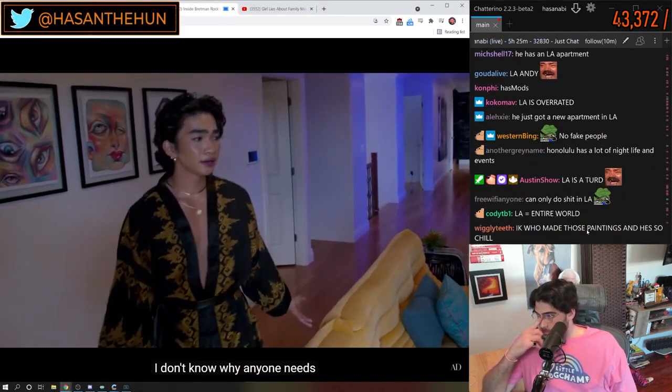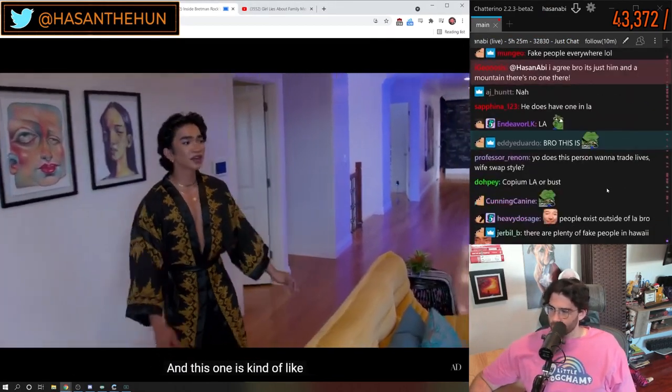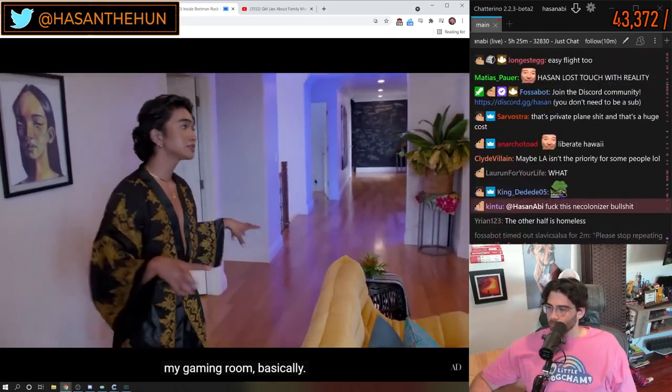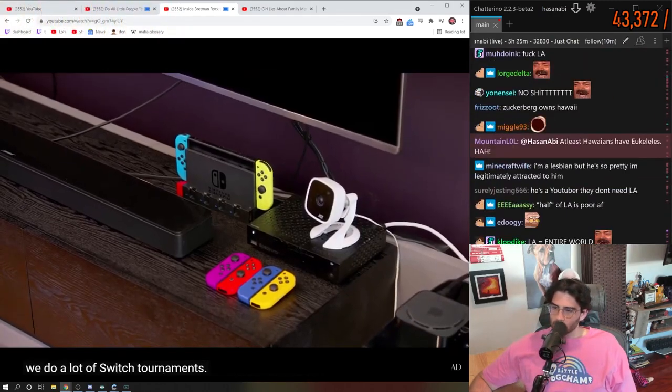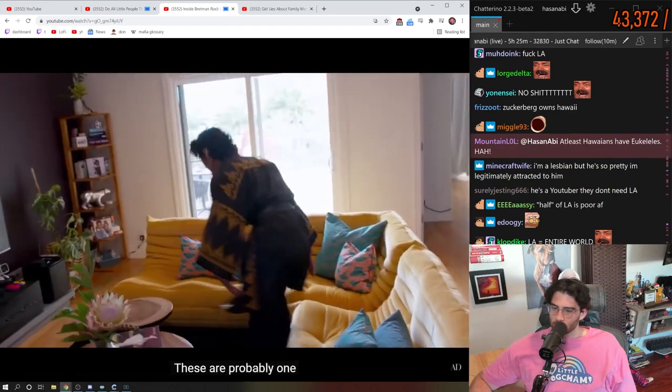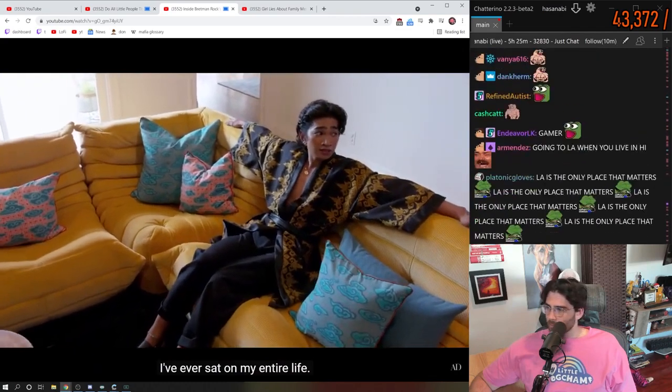I don't know why anyone needs 3 living rooms, but I do. And this one is kind of like my gaming room, basically. We play a lot of games over here. We do a lot of Switch tournaments. These are probably one of the most comfortable couches I've ever sat on my entire life.